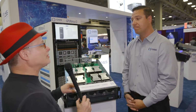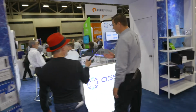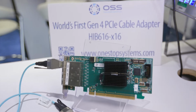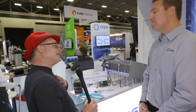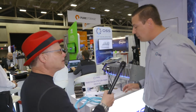What else are you showing here this week? Aside from the GPU box, we are showing our new Gen 4 adapter. We were the first to market with Gen 2, first to market with Gen 3, and now the first to market with Gen 4. So here's a Gen 4 PCI Express adapter, 256 gigabits over the cable, and this will be shipping in the early part of next year. We've been waiting a long time for Gen 4. Is it going to be generally available? It'll be generally available next year. Right now, we're still waiting for a good Gen 4 server. IBM's Power 9 does support it, but as soon as we get the switches in, we can start bringing our products into Gen 4.